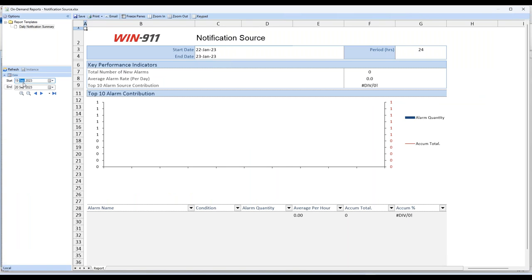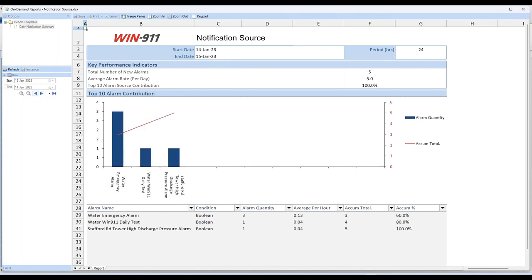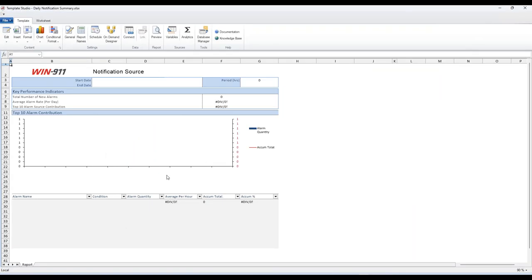So if we come back and look at January, we can see we're looking at just data from that particular server, for example, here. So this is all a roundabout way of saying that these reports are very easily customizable. If we want to tweak what data appears on this dashboard, we can do that by tweaking the connection into the Win911 database.